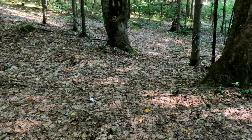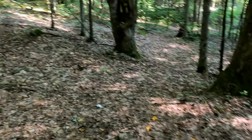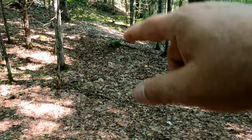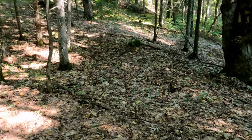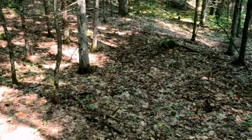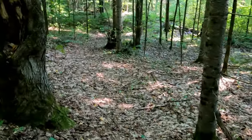Okay, the idea here is, this is a main deer trail here, and there's another one here, and there's a third one, well, same trail, it's heading up that way. So that camera that I just set up should capture any of the wild ones walking down these trails. I hope. We'll see. Come back later.